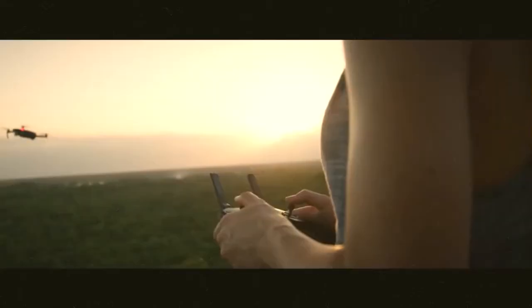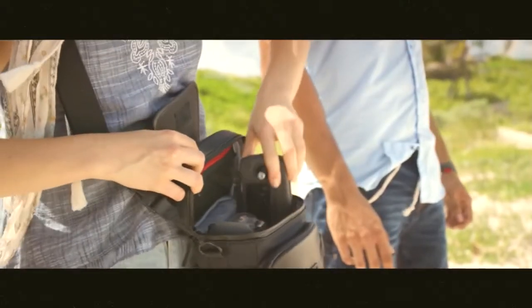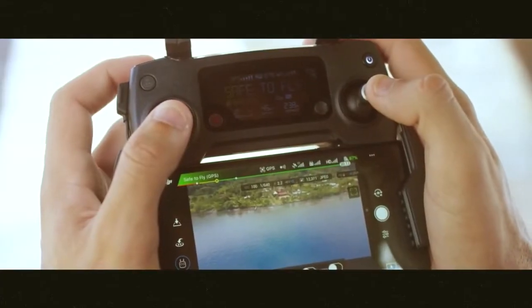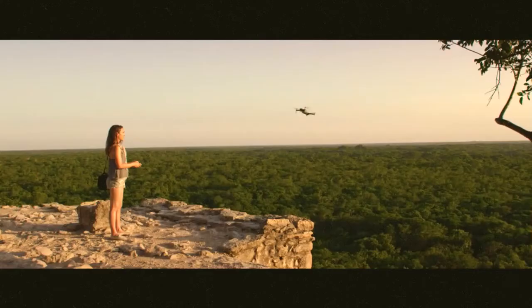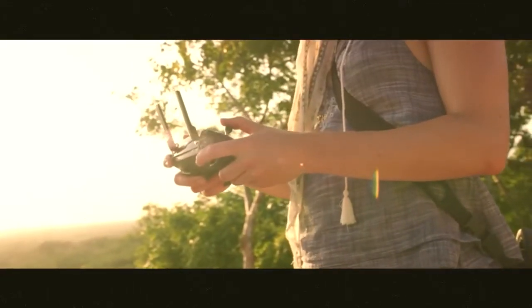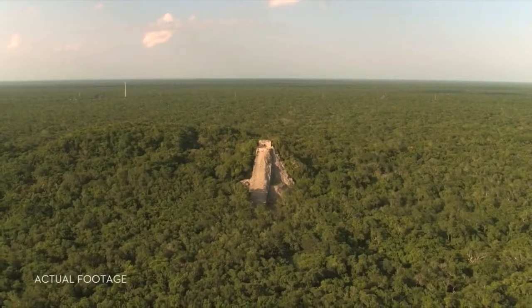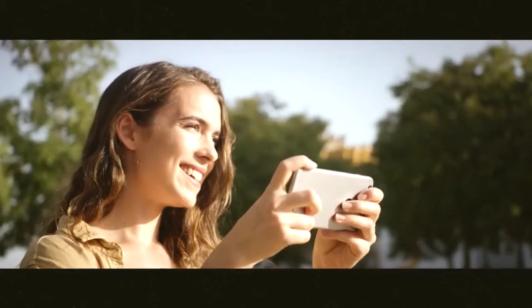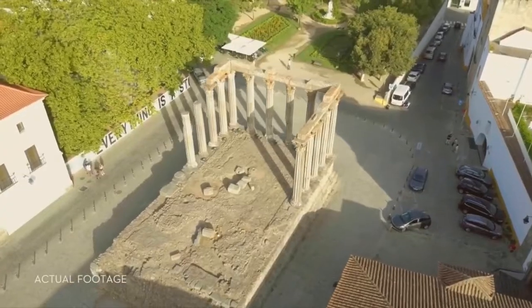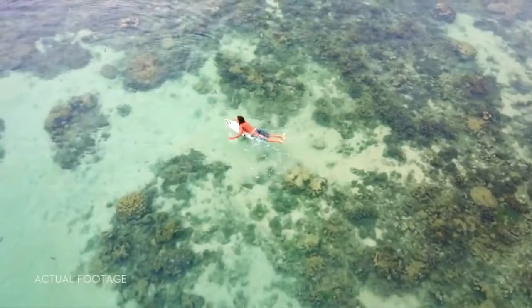Everything can be controlled using a gamepad-sized controller you can keep in your pocket. It opens up to clamp around your phone and has been custom engineered to give you more feedback and more accuracy. You will always feel in control. If you don't want to bother with a controller, fly using virtual joysticks right from your phone over Wi-Fi.